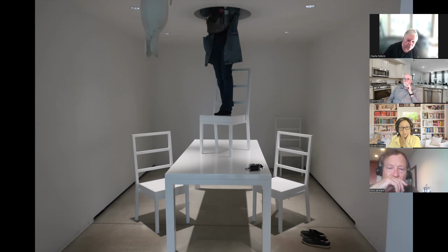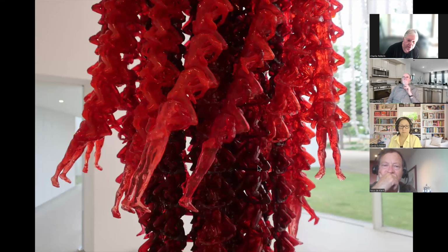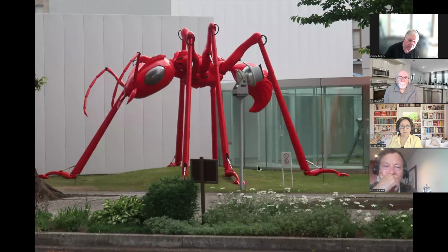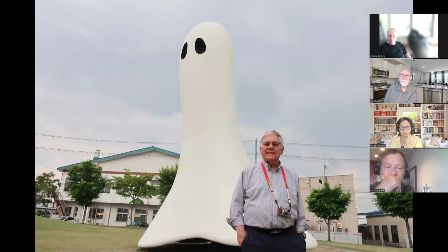Frank, you can see the GX9 ubiquitous everywhere. This was a big giant thing built out of glass that turns out to be little human figures. This guy actually moves. You see the hydraulic pistons? This is across the street.